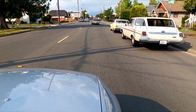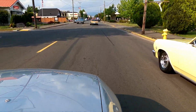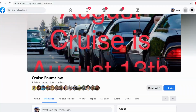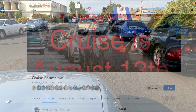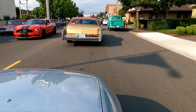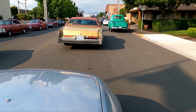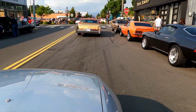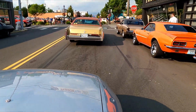Alright guys, we have made it to Enumclaw, Washington. We are going to be cruising. This is a Facebook organized event. I'll throw a little link up on the screen if you guys want to try to make it back next time. It's going to be going on once a month throughout the rest of the summer. I'm not trying to bore you guys, so I'm going to time-lapse a lot of this because it's going to be hard to keep this interesting with me just having a GoPro on the top of the car.